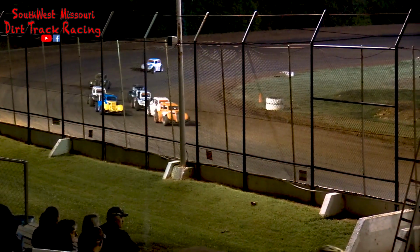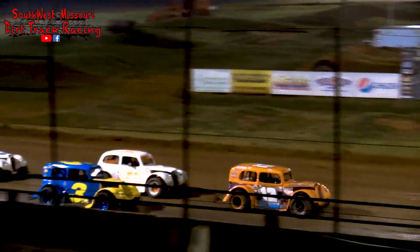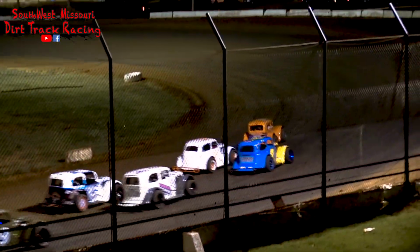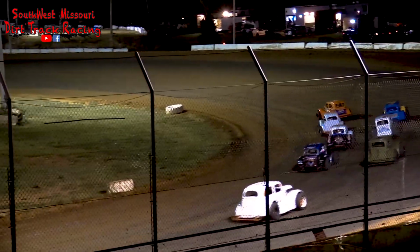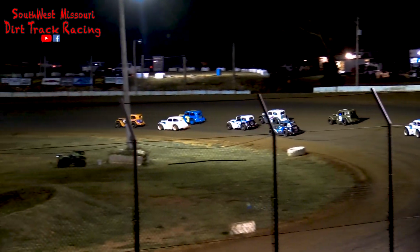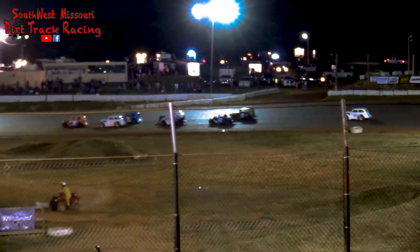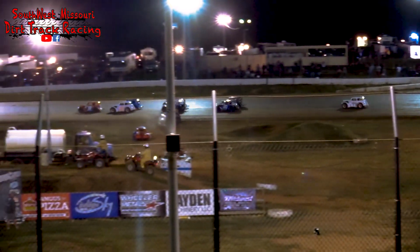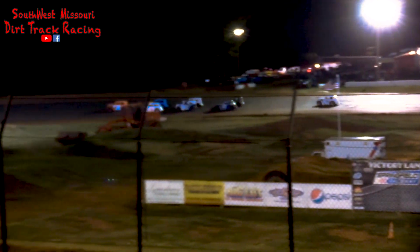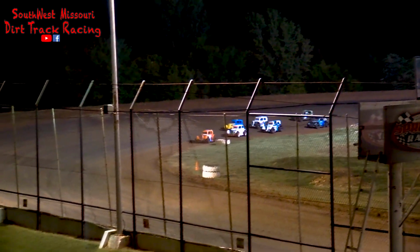All right, the lights are off, and we'll be going green next time by. And if you fans have stuck around, we appreciate you sticking around until the bitter end. Not a bitter end, it's a good end. Had some good racing tonight. All of our classes have really had some good racing. Here we come off of turn number 4.